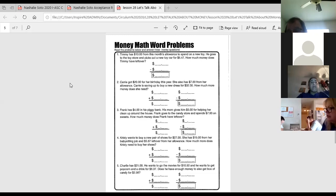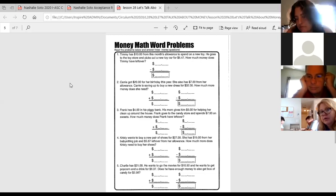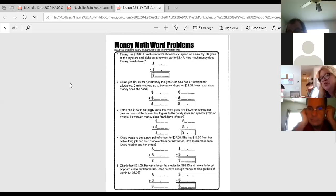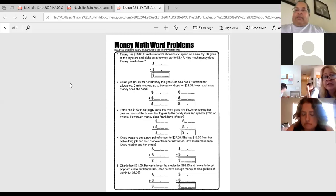Nice reading. So as we listen to what Carrie read, how do you folks think we'd set up this problem? What goes in the top area there? The big numbers. How much Timmy had in his pocket, right, from his allowance. That's right. We put $10 in the top one, and then what's happening? Are we adding or subtracting? Subtracting what he's buying.